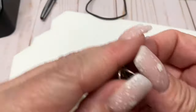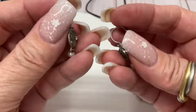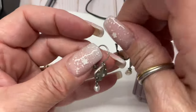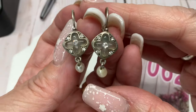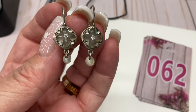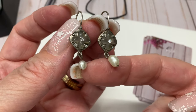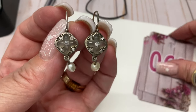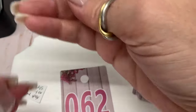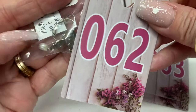Okay. Hook part, not sterling. Okay, so these are sterling except the hook part. So if you have to have sterling, you don't want these. Leverbacks. Really cool. They remind me of camphor glass. Is that how you say that or is it chamfer? Camphor? Chamfer? And some real pearls, looks like. Let's go 15 on those. Hook, not sterling. Let's put that back in the bag. Thank you, Nate Note. So 15 on those.